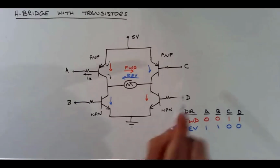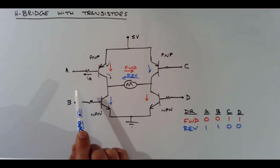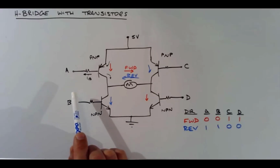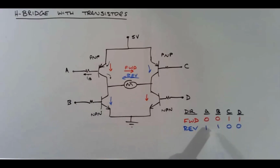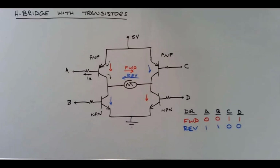So this would be appropriate for connecting these 4 logic inputs to 4 pins or 4 ports on a microcontroller. And then you can control the direction of a motor with, let's say, an Arduino. You could also control the speed of the motor. Instead of having a constant 1 and 1 for this A and B signal in the reverse direction, you might pulse width modulate those. That would cause the motor to not only spin in the direction that you want, but also you could control the speed. Okay? So I just wanted to show you this.